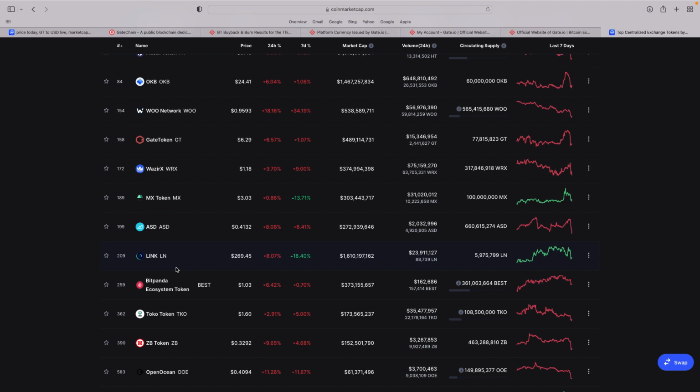Certainly keep your eyes on GT token. Also KCS, KuCoin. They're probably my favourite two exchange tokens, but GT is my number one.